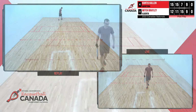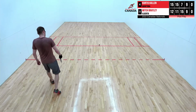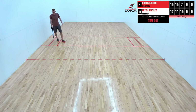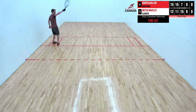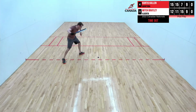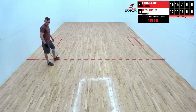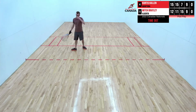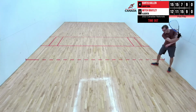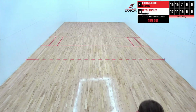And Brayley, not surprisingly, he's down on his back and behind us. Almost made the front wall. Yeah, exactly. And that should be a point too, JC, right? He moved across just too soon, paid the price, and is taking a medical timeout. I'm just looking around behind me. Go, Nat. Looks like he's okay. It's good to see. Of course, Cullen had no idea he was there.